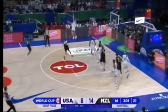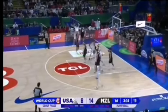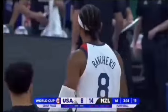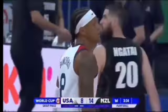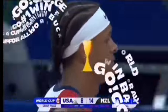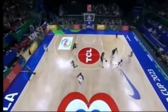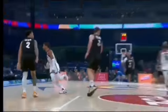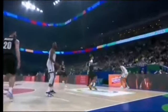Oh, what a pass from Halliburton. Extra pass just over the head of Austin Reaves. So another turnover for the USA. That's now six in the first 6.5 minutes of the game. And you can see Mikal Bridges there just telling Banchero, go up with it. Halliburton makes a great pass. He just puts a little bit too much on it, kicking it out to Reaves. You got size, extend the range of the defense and just finish it.